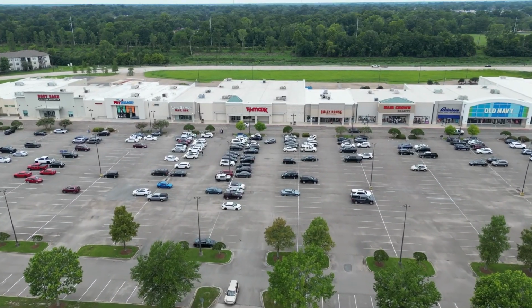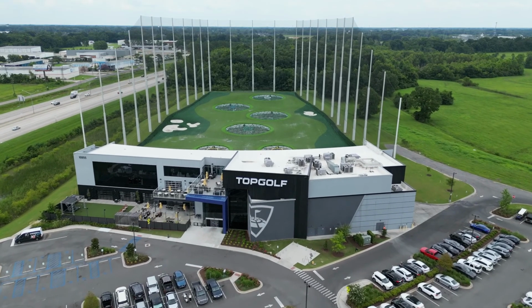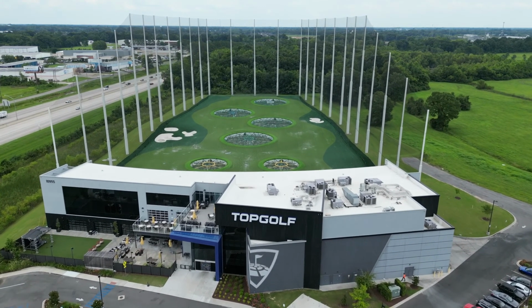The great thing about this area is that you're super close to everything. Right down the street, you've got lots of restaurants, you got tons of shopping with Siegen Marketplace, Perkins Road, Mall of Louisiana. You're really close to all the hospitals in the medical district, and you're right down the street from Top Golf and Blue Bayou Water Park. But let's talk about where you could live if you wanted to live in Village St. George.